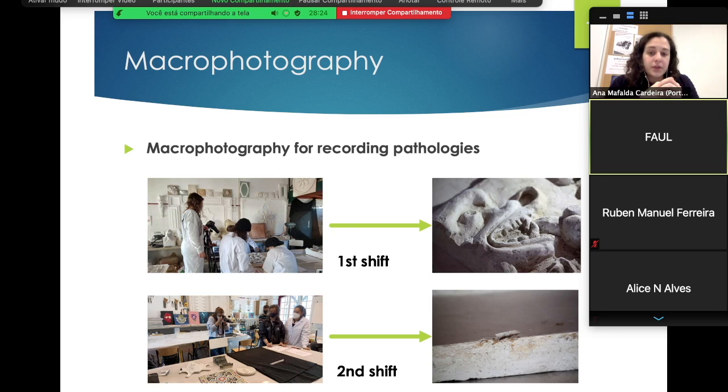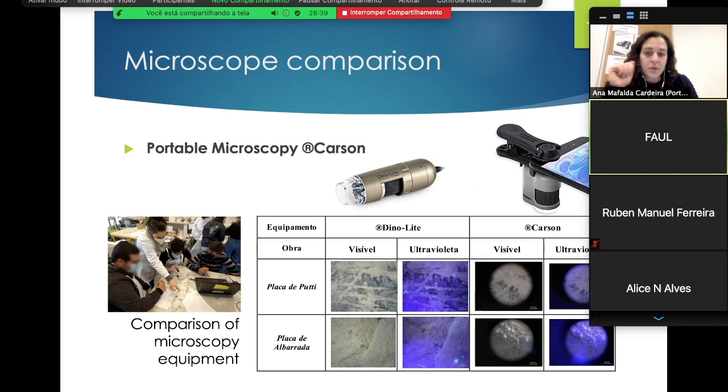Microphotography then, of first shift and second shift, because we have to divide the classes, not only because of the space, but because of COVID as well. This was made during the COVID. You can see some interesting results, all students' results, as well as portable microscopy.